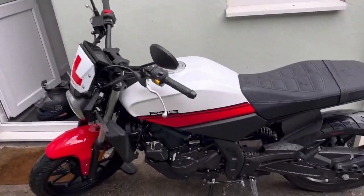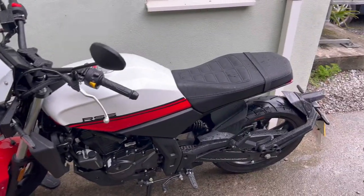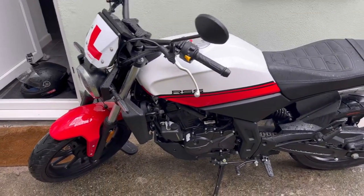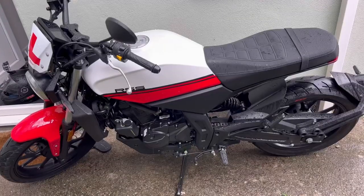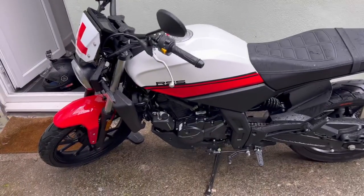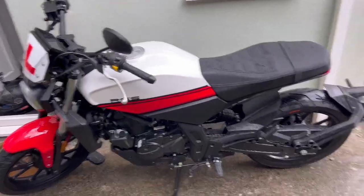Unfortunately, I don't have any covered garage or whatever, but I'll buy a bike cover for it, like a waterproof bike cover. So yeah, I'll be putting more videos of this bike. I just need to get used to driving it and get to know more about the bike.